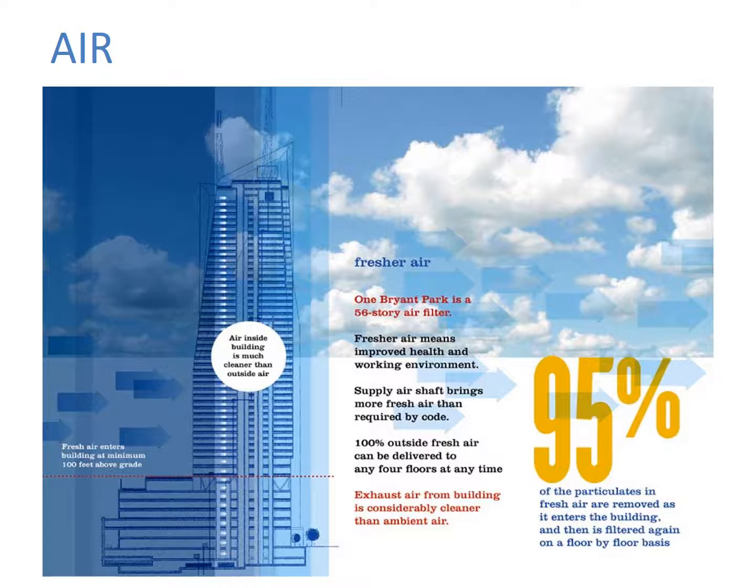When the air does reach the building occupants, it comes through an underfloor air system, a pressurized air plenum beneath removable floor tiles that brings tempered air closer to the occupied space rather than it originating from the ceiling. And this infographic tells you a little bit more about how, for example, 100% outside fresh air can be delivered to any 4 floors at any time.